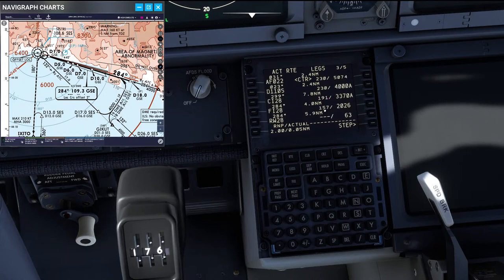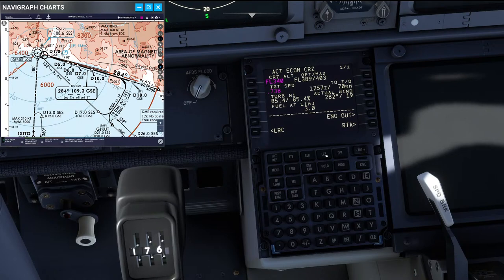Last thing we can do, 157, 6 miles out, that's fine with me. I'll take a 180 knot restriction at 10 miles, so at the Charlie India as well. And that's pretty much the preparation that we need to do for our arrival.